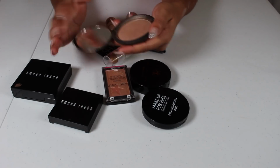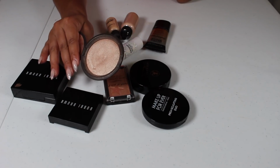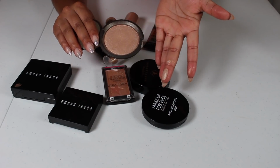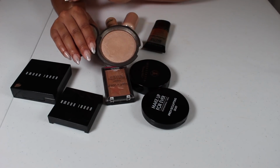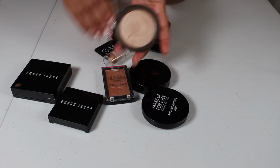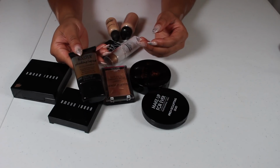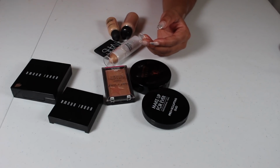Becca Opal, I feel like I will never get rid of this highlighter. It's so gorgeous still to this day. Still a very soft and beautiful, like blinging highlight shade, and I'm just never gonna get rid of that. I can let go of this Maybelline, what is this, the Master Strobing Liquid. Not gonna use it, so that can go.